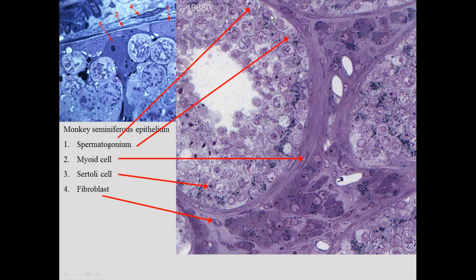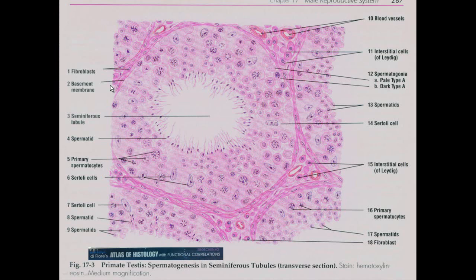Here we see spermatogonia of different types located in through there. These would be spermatogonia in through here, primary spermatocytes in there. So if we look at the seminiferous tubule, we see the most primitive cell, spermatogonia, located on the base. Above the base, you have the primary spermatocytes. Primary spermatocyte, here's a Sertoli cell, there's a Sertoli cell. And then above that, you have spermatids.